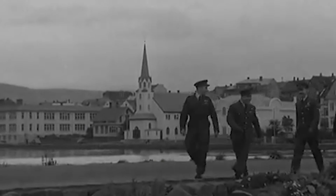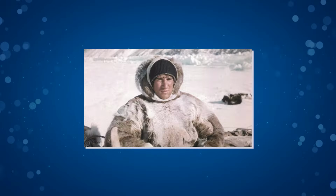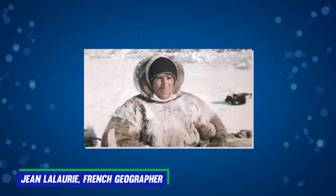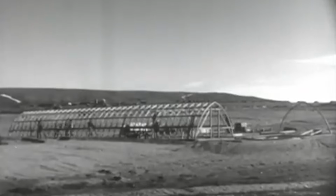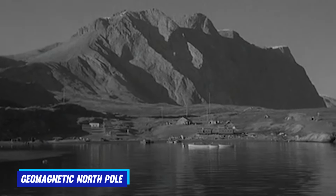Once they moved into the quarters, the ships returned back home to Virginia. However, on June 16, 1951, the base was accidentally discovered by French cultural anthropologist and geographer Jean Mallory and by his Inuit friend Kutikitsok on their way back from the geomagnetic North Pole.